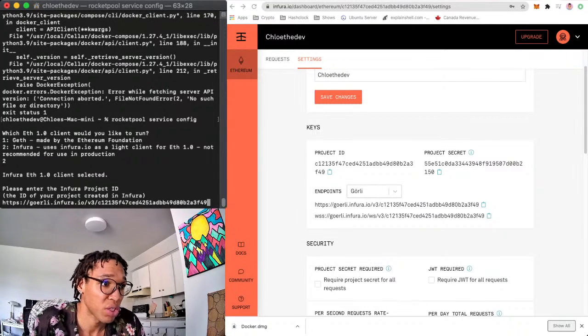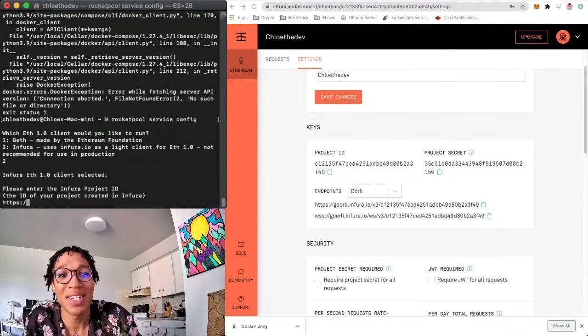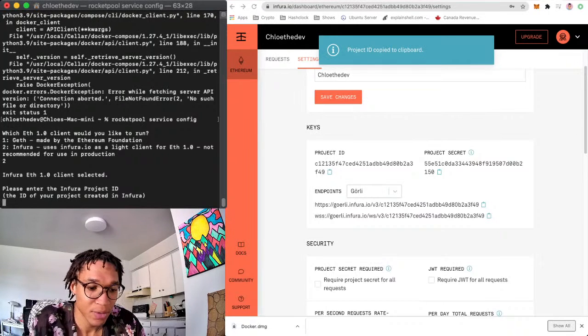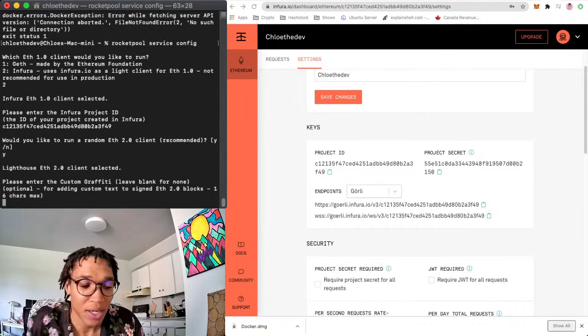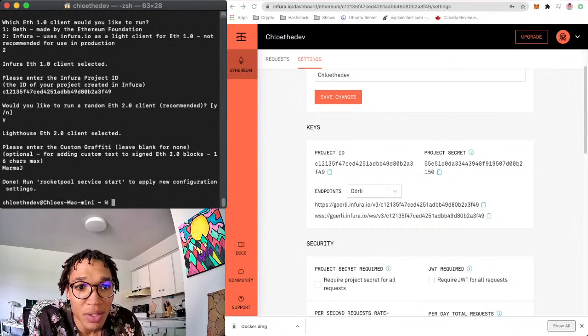Enter the Infura project ID. Oh, I messed up. It wants the project ID first. So let's do that. Copy pasta. Now it says, would you like to run a random ETH2 client? Kind of frustrating because I want to run a specific ETH2 client, but okay. Random graffiti. Let's see if this works. Done. Now it says it's done.